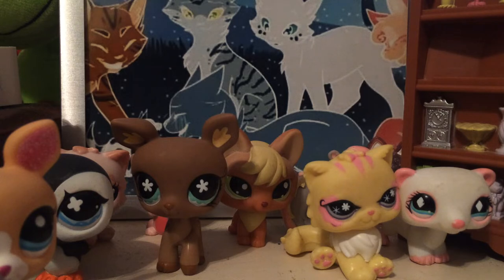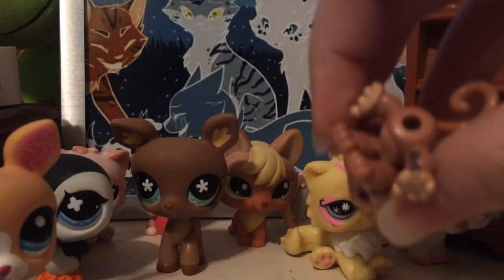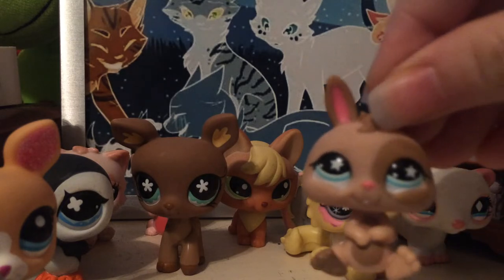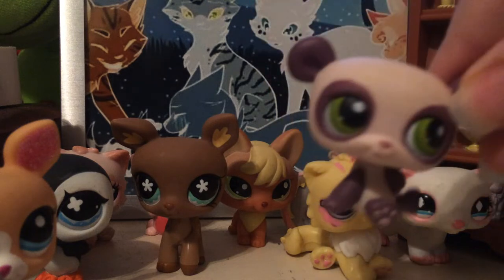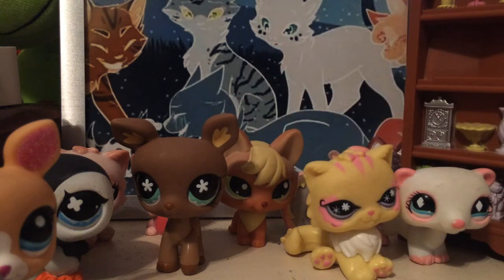So cute. One of the kittens that we already have, it's in another video. This little baby monkey, bottom of it, it's just got a hole. Okey-dokey. There's this rabbit. There's this bear. As you said, you literally just said that. Yeah. Ooh, his wings are flimsy.